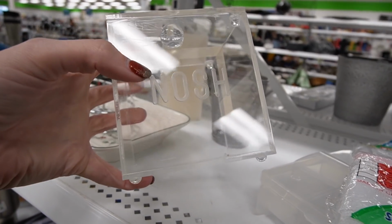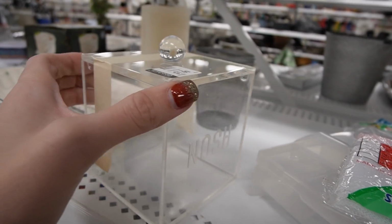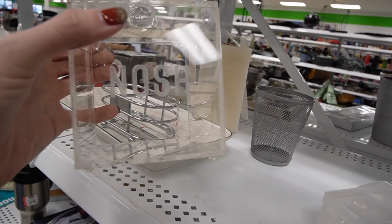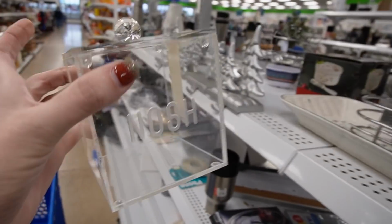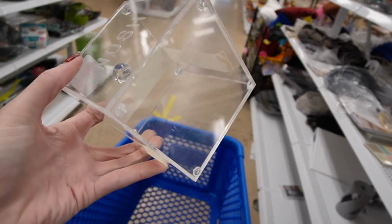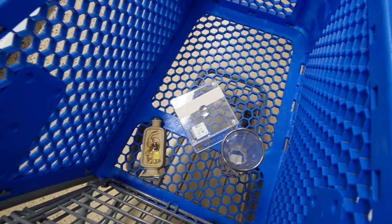What in the world is this thing? It's kind of a Lucite box. It says Nosh on it. I don't know if that's like, you know, when you nosh on things. Kind of a slang word. It's $1.99. It could also be someone's name. You know, perhaps somebody's parents named them Nosh. I'm not really sure, but I'm going to go with the slang word of nosh and assume that it's made for treats. It's a cool little cube box. $1.99. We'll stick that in there.